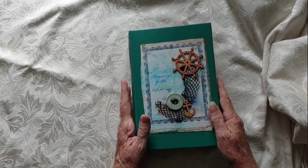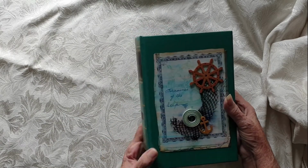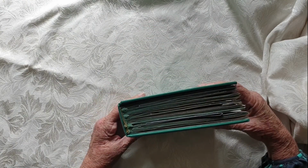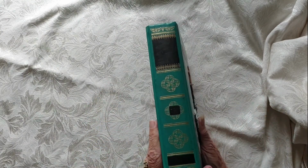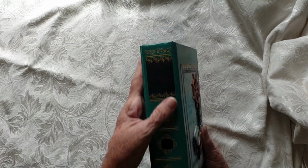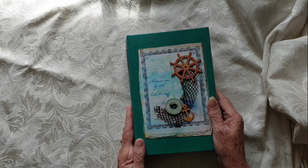So I chose this book. It's an old encyclopedia, part of an encyclopedia, because it had green edges on all the pages. I covered up the pieces in the back that had the writing to tell you what it was, and the new person can probably put whatever they want on there.